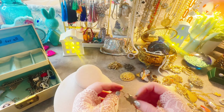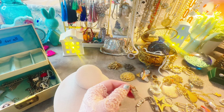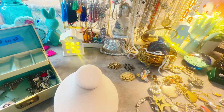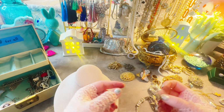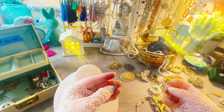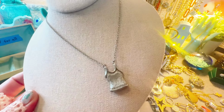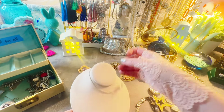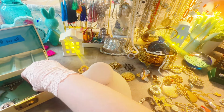Now, what do we have here? A tank top? What is this? Looks like a tank top. Okay, and it says Mr. X. And I've never heard of Mr. X before. But look, we found a tank top. I'll sell that. And sometimes the strange stuff really sells.